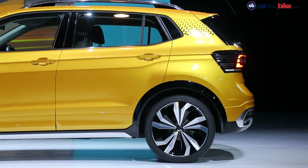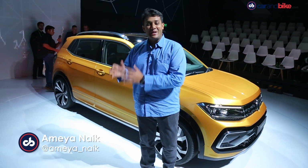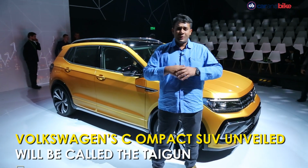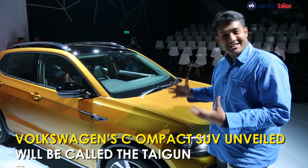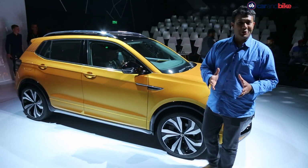Well, we've been talking about it for close to a year now. Volkswagen bringing its own compact SUV to the country and based on the MQB A0 IN platform. Well, it's been in interviews, it's been in talks, but finally, here it is. And this is exactly what it looks like. Exactly what you expect a Volkswagen to look like.